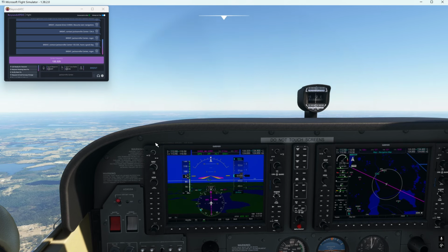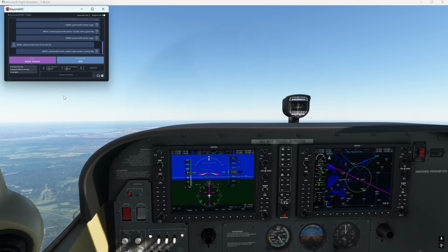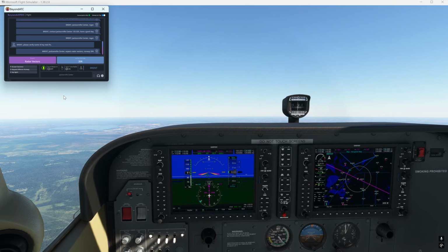I'm gonna hit verify next fix over here just to get some action going. Bravo Romeo Echo November Tango, please verify name of my next fix. Bravo Romeo Echo November Tango, Jacksonville Center, expect radar vectors, runway 35 right. No, that's not the... What? Expect radar vectors, runway 35 right. Bravo Romeo Echo November Tango, verify instruction. Expect radar vectors, runway 35 right for Echo November Tango. Bravo Romeo Echo November Tango, I show you going direct Holop. Roger, direct to Holop, Bravo Romeo Echo November Tango.